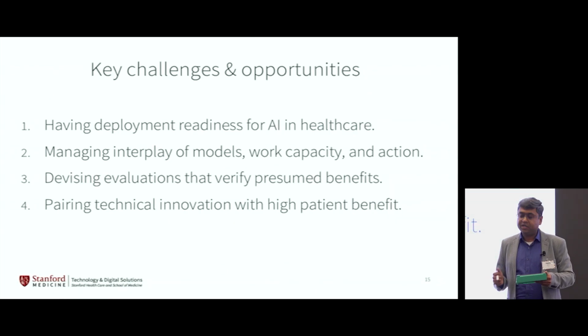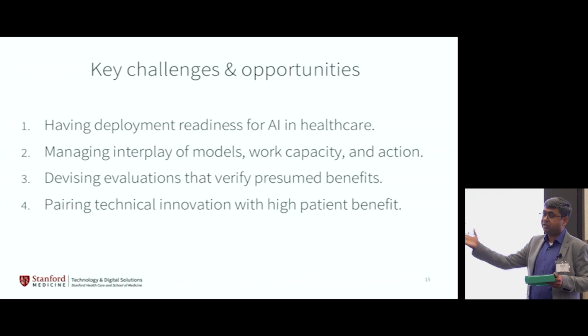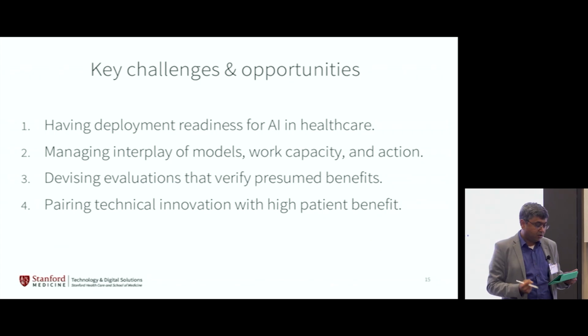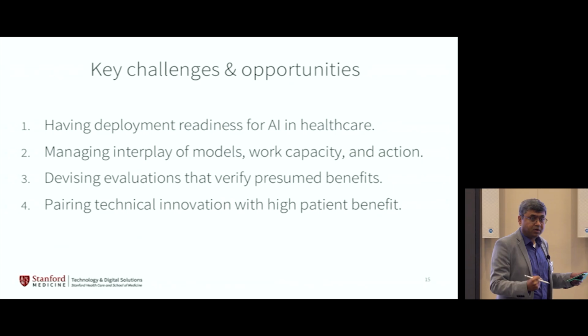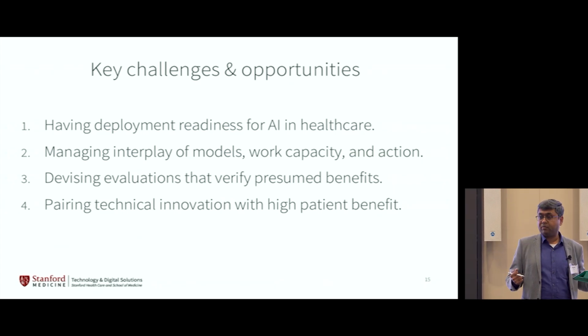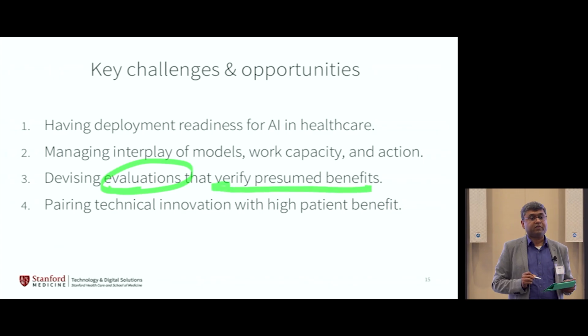And so I'll close out with the key challenges and opportunities. We need deployment readiness. That's like Mike Pfeffer's job, our CIO. We need to manage the interplay of models, work capacity, ability to take action. That is the responsible AI lifecycle. That is not one person's job. That's everybody's job, along with leadership from clinicians like Dr. Fatima Rodriguez. Then we need to do evaluations that verify presumed benefits.